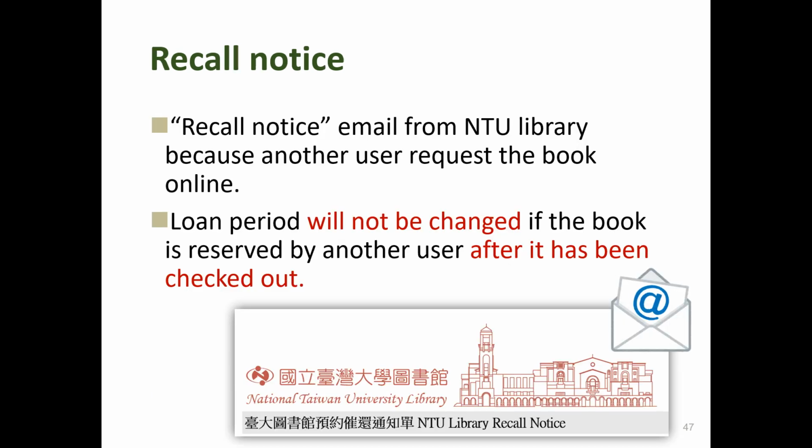And now let's talk about the recall notice. If you borrowed a book yesterday, but today you receive a recall notice email from NTU Library, what should you do? Don't worry, the reason you received the email is that another user made a request for this book, and actually, your loan period will not be changed if the book is reserved by another user after it has been checked out. You can still return it on the original due date. But if someone else requested the book before it was borrowed, the loan period will be shortened to 14 days.